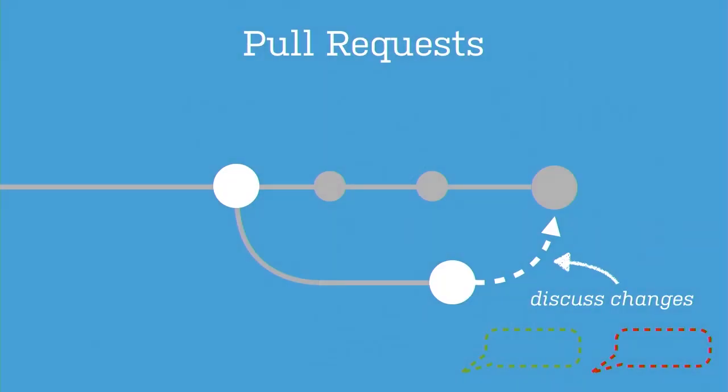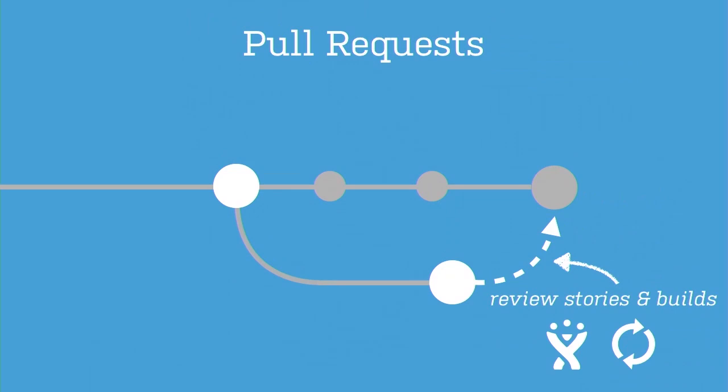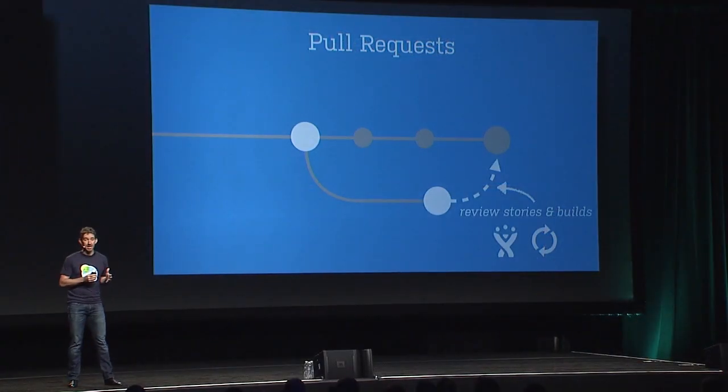Right? That's the time when you want to discuss changes. You want to have peer code review. That's the time when you want to review all the other things, review the stories and builds that you've got going, the things that are testing on that branch, to make sure it's ready to merge to master. So let me show you how, again, we've integrated all of our tools so that you can have this quality step.